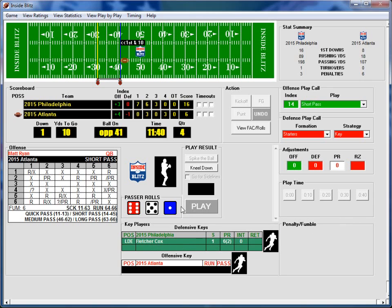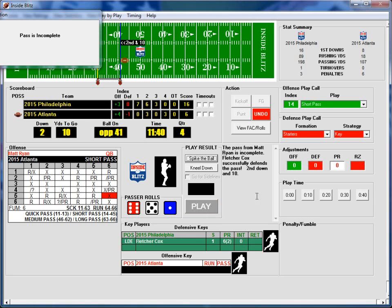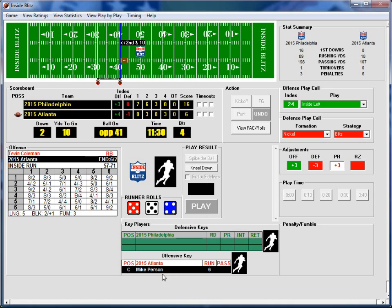Fletcher Cox needs to make the play, and he does. 1-1, 6-5, incomplete. 10 seconds off the clock. Mike Peterson needs to make the block, and he does. 5-5, 8-yard gain, and 30 seconds. Big third down and 2 again from the 33-yard line.